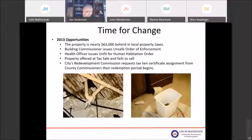So then in 2013, we have some opportunities that arise to us here at the city. The property has consistently failed to meet minimum property tax payments and is now about $63,000 behind in those taxes. The city's building commissioner has issued an order of enforcement on the property, and at the same time, the county health officer has issued an order of unfit for human habitation. And shortly after that, the property is offered at a tax sale, and it failed to sell at that sale.